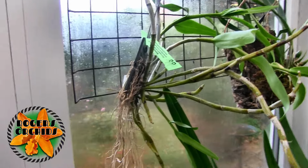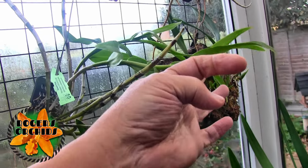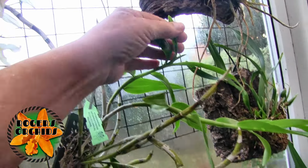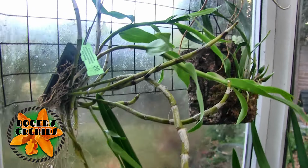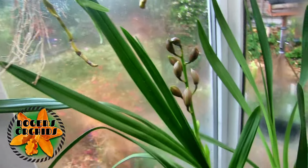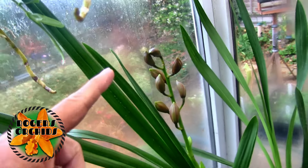We shall see. But it's bloomed on a leafless cane, and it has 2 leaved canes that are still actually growing. They're still growing, so it's not gone into any form of rest or anything yet. Oh, 3 canes with leaves on, sorry, was hiding. And that'll be the next Cymbidium to actually open blooms, that's Cymbidium Copper.